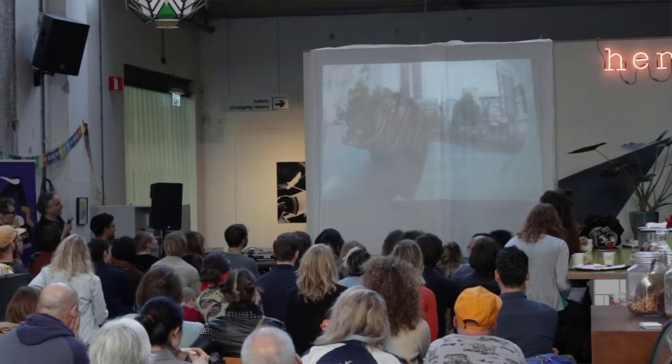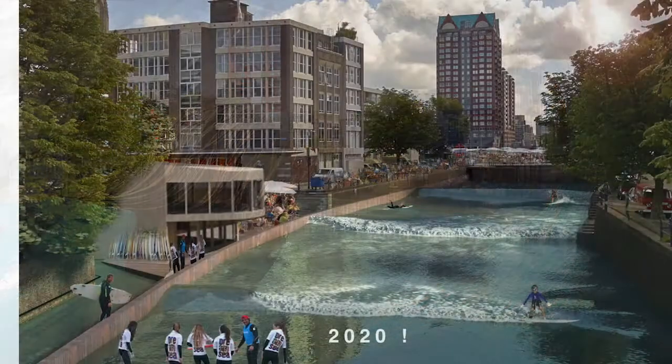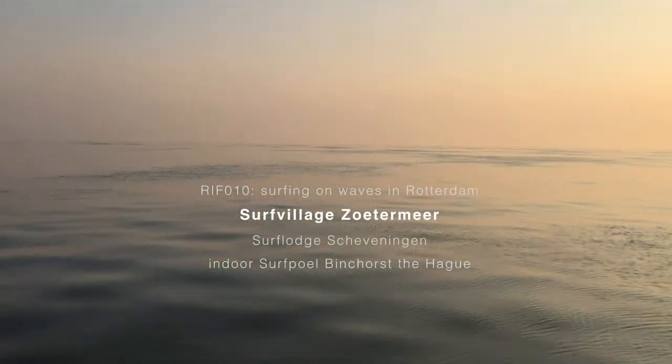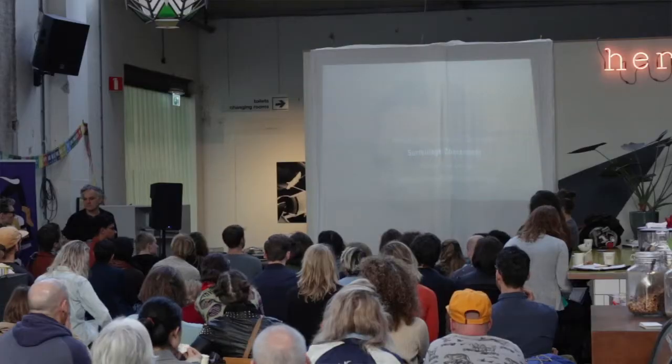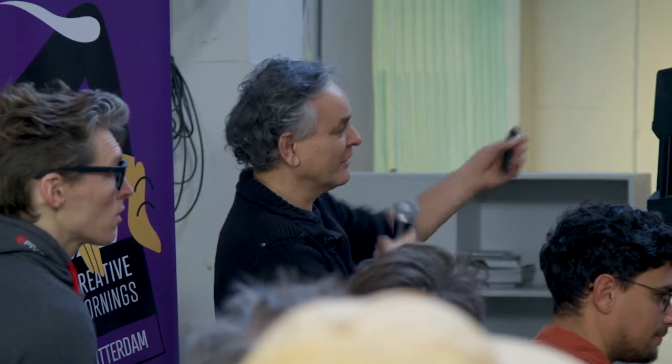Well, and this is the Steigersgracht in 2020, we hope. And we will start. I think this is 20 minutes. I have more work to talk about, but it's up to you. What do you think? More? Okay. Well, after Rifantin, we also got involved with some surf dudes in Scheveningen.